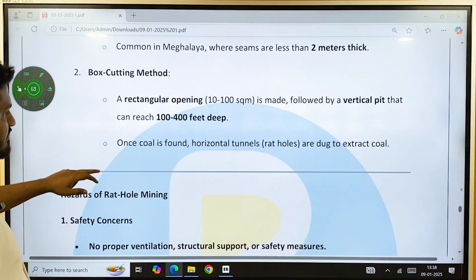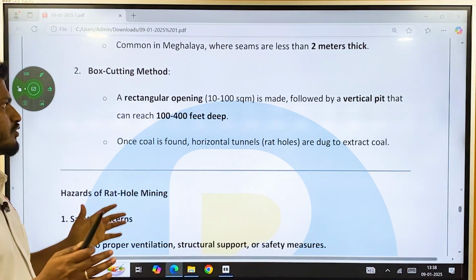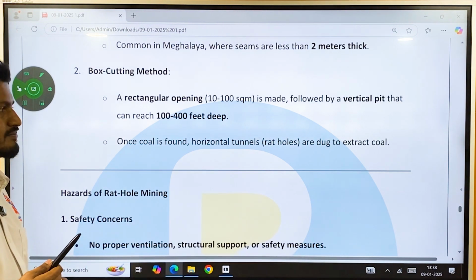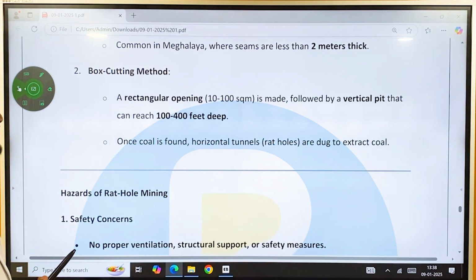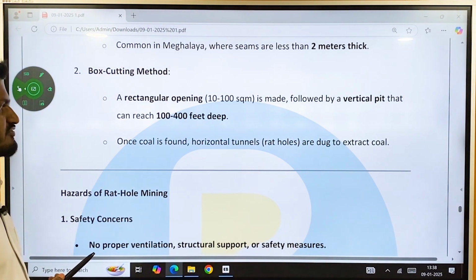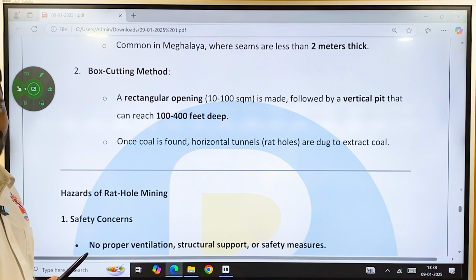The second one is the box cutting method, that is, a rectangular opening of around 10 to 100 square kilometers is made, followed by a vertical pit that can reach up to 100 to 400 feet deep. Once coal is found, horizontal tunnels are dug to extract the coal.